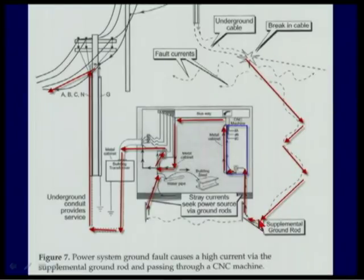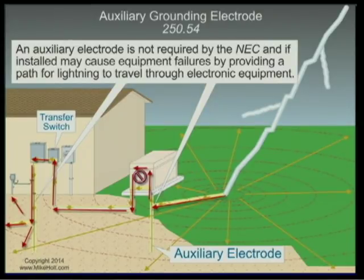Every single electrode that's connected to the earth, guess what? Look what happens. Current travels on the earth. Oh, you drove a ground rod for your CNC machine? No problem. We'll go up the ground rod through the equipment itself, travel on the equipment grounding conductor, get back over to the building, and then go down. Oh, here's another one. And go up that one also. That is if you have a utility fault. What if you have lightning?